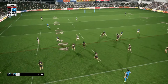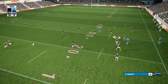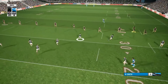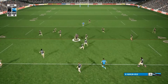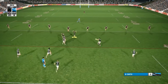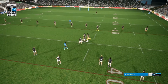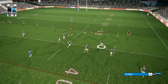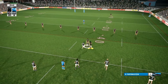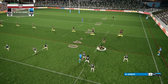Goes to Luai. He kicks it. It's going to be caught there on the full by Garrick. He hasn't made a mess of this one like he did about 10 minutes ago or so. So that's better by him. Goes Smith. Gives it to Brandon Hamlin-Ueli. Good run there by Ueli. Panthers 20-6 after about half an hour. I think Cameron McKinnon's going to have to do something here. He's been great so far today. Now goes Hines. Inside ball to Pappenhausen. Goes short side kick out. Goes to Kennedy. It's taken there. Fifth tackle now.